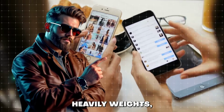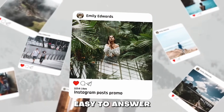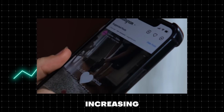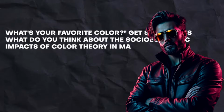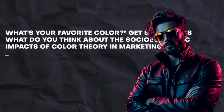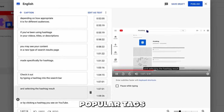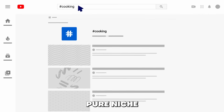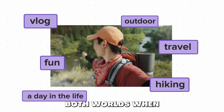Instagram's algorithm heavily weights comments in determining reach. By specifically requesting easy-to-answer questions, you're lowering the mental effort required to engage, dramatically increasing comment rates. "What's your favorite color?" gets responses. "What do you think about the socioeconomic impacts of color theory in marketing?" gets crickets. The hashtag strategy blends discoverability, popular tags, with targeted reach, niche tags. Pure popular tags put you in impossibly competitive spaces. Pure niche tags limit your reach. This balanced approach gives you the best of both worlds.